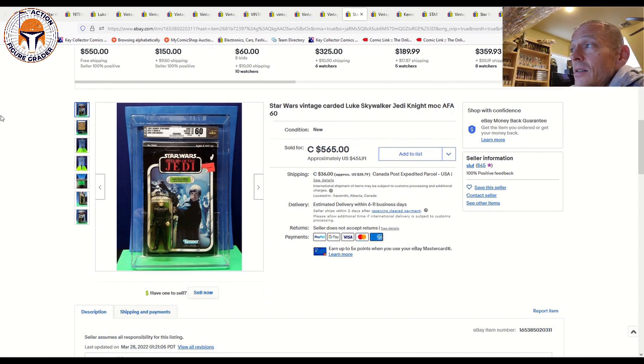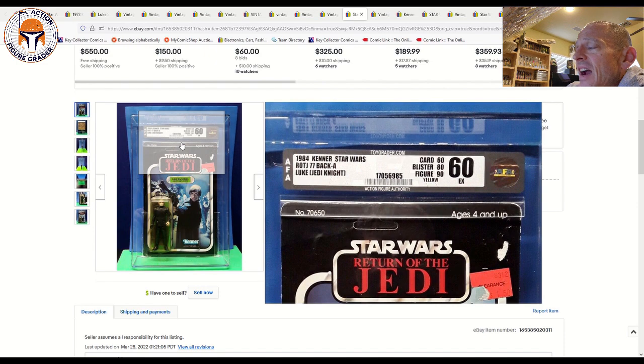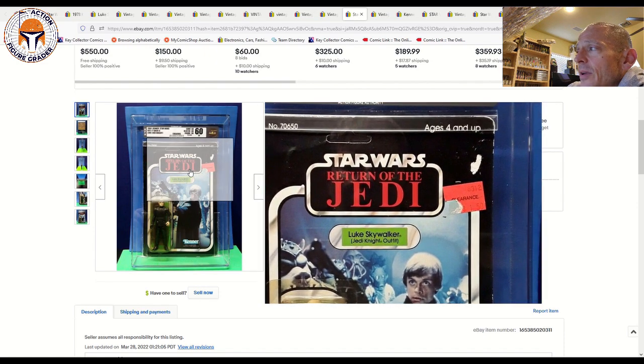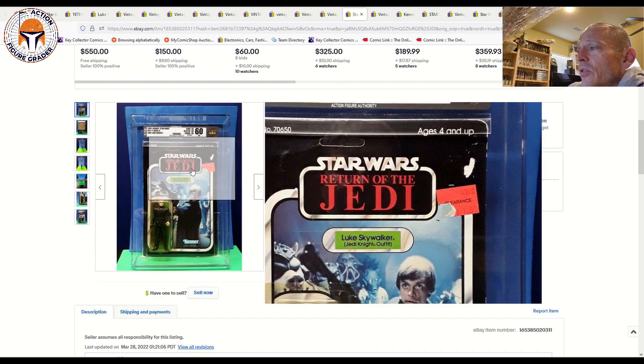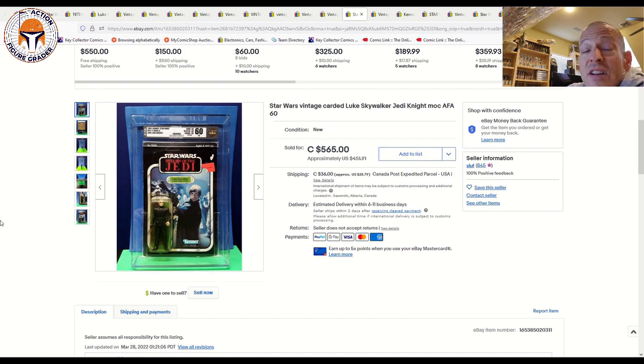There were a couple of Luke Jedis that sold. This one is the least expensive. There's an ungraded one that I got to show you here in a second, but this one was a 77 back A, standard kind of Luke. It was graded 60, 80, 90 for the sub scores, and it did have quite a bit of litho damage from someone trying to take off that price sticker, unfortunately. Yellow blister. That one still sold for $450 though, plus $30 shipping, so pretty good price.